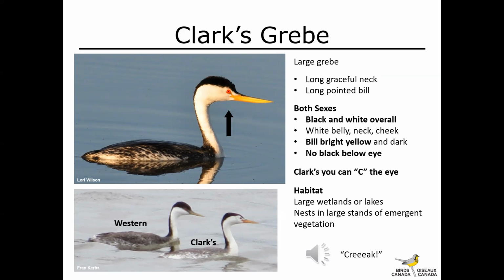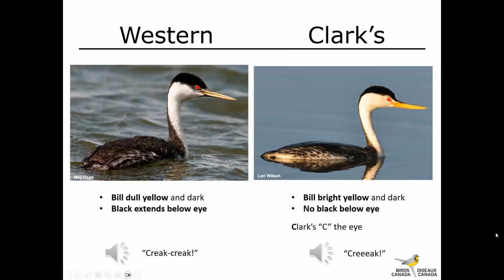And you'll often see them nesting along with Western grebes, so in those larger lakes and ponds and wetlands in a colony in stands of emergent vegetation. So taking a look at those two side by side, in the Western, the eye is surrounded by dark feathering. In the Clark's, you can see the eye a little bit better. It's not surrounded by dark feathering. And that bill, again, looking at those two side by side, you can really see the quite vivid yellow of the Clark's and the more dull yellowish of the Western grebe.